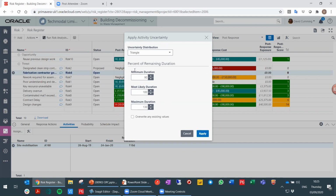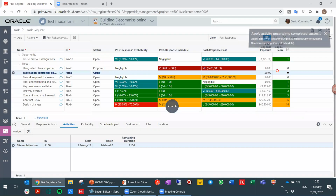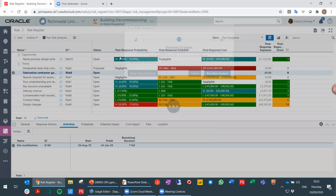So it's going to put those min, likely, maximum information into the schedule. You don't have to manually go through and do it. You can, of course, do that if you want to, but this is a very quick way of doing that. So I'm just going to overwrite any of the existing values I've got and apply that. I get a little message popping up here saying applying uncertainty completed successfully. And after that, I can then run the risk analysis.